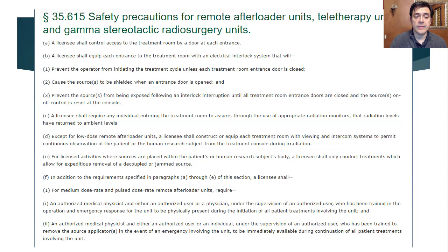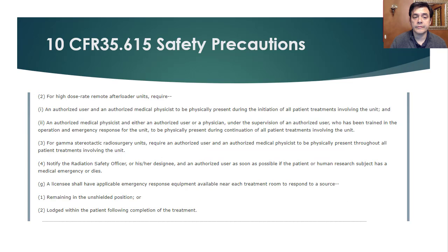Letter C states that we have appropriate radiation monitors and radiation levels have returned to ambient levels. Letter D describes the necessity of having viewing and intercom systems available. Letter E describes what needs to happen in the case of requiring expeditious removal of a decoupled or jammed source. F1 refers to medium dose rate brachytherapy. And section 3 is stuck in there for gamma stereotactic radiosurgery units. The requirement is the same for the afterloader there.